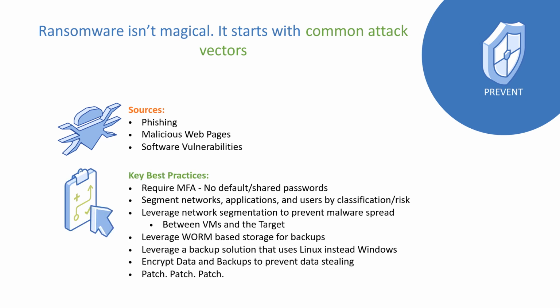And so when you think about best practices, the list includes some of the standard cybersecurity best practices, like changing your default passwords, requiring a secondary token when logging in every time through multi-factor authentication, leveraging network segmentation, so that in case ransomware breaches, you can limit the spread. It doesn't spread very far. You can leverage WORM-based storage for backups, obviously along with Haiku and Nutanix objects, and encryption, right? Encryption at rest, encryption in transit, and not only your primary data but also your backups. And finally, patching, like updating your operating system, your hypervisors, your firmwares, regularly.